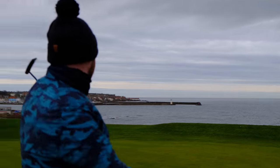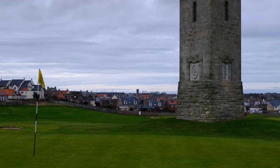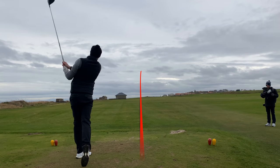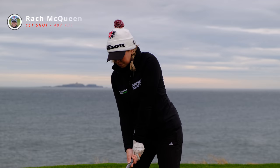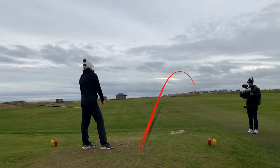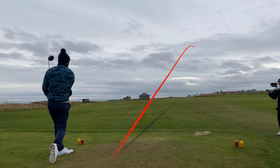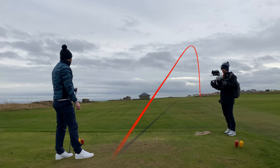But, you know, what a view. Old monument to all the war heroes there, amazing. Some view. Absolutely horrendous. Right at the traps.